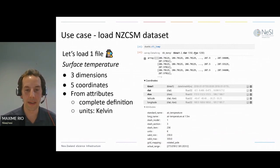dimensions. And if we look at the attributes, it's quite interesting because here it has recorded that the units are Kelvin, and this is actually the air temperature at 1.5 meter. And that's the core of the data structure that will be manipulated.